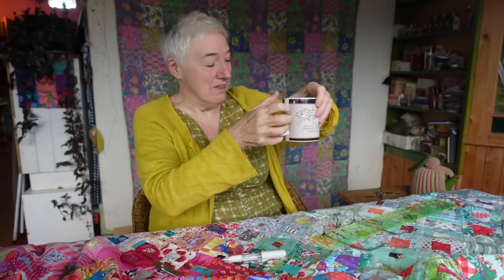No longer. This is my colour-changing mug that I got from the Harry Potter shop in London. It's the Marauder's Map. I don't really mind too much about all of that part of it, but look what happens when you put hot tea in. I never drink cold tea anymore. Isn't that cool? So I'm going to pop that down there and keep an eye on it.